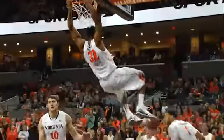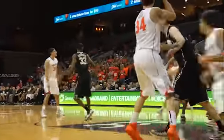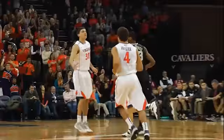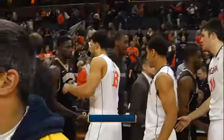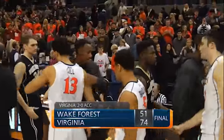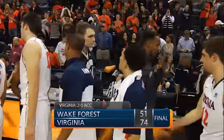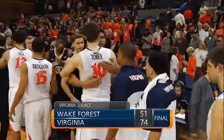Nice bounce pass to Rogers, who soars to the rim and flushes it through with a big two-hand slam. Rogers with the left-hand dribble backs up now. Feeds Pozzetta for lunch over. Inside the arc. How about that shot from Pozzetta as he rattles it through? A lopsided victory, to say the least, as Virginia takes care of business, leading from wire to wire in a 74-51 win here at the John Paul Jones Arena.